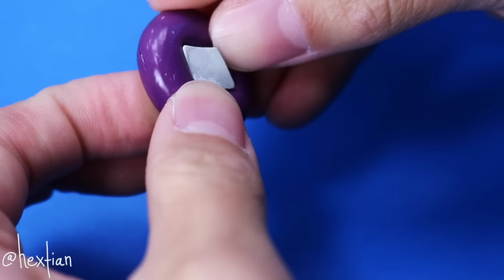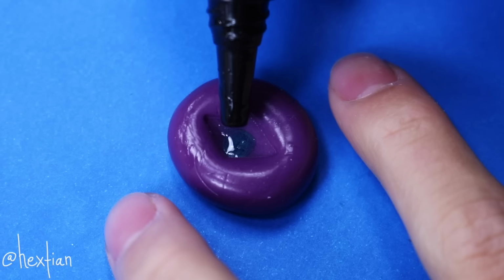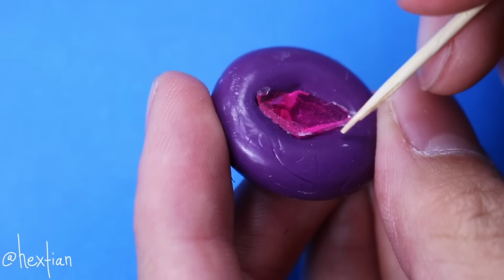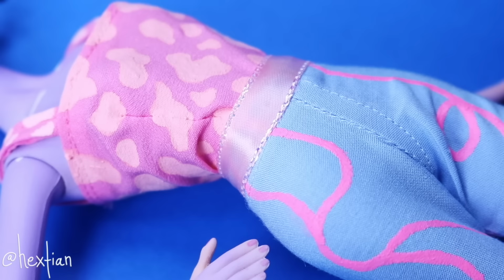I'm gonna go ahead and use some UV resin for this one, and I'm gonna work layer by layer because it is a solid mold, so the light will not go through it all the time. Over here, I'm using a mixture of green and yellow to get the actual plumbob color, but then it didn't really fit the overall color story for the doll, so I made a pink one, and honestly, the pink one is so much cuter.